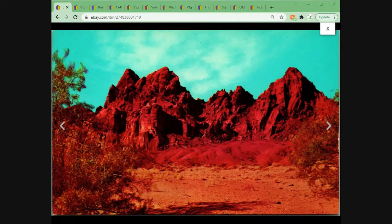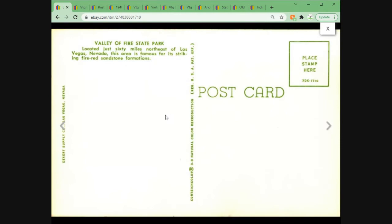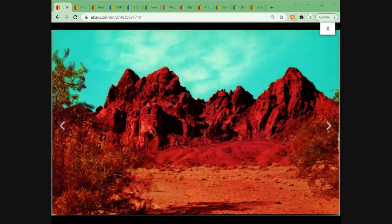Moving on. Here we've got Las Vegas, Nevada, just outside the Valley of Fire State Park. Nice chrome postcard, very red. Wonder why they call it the Valley of Fire. This one here sold for $2.95 plus shipping.